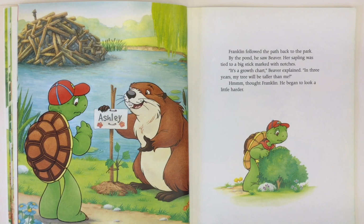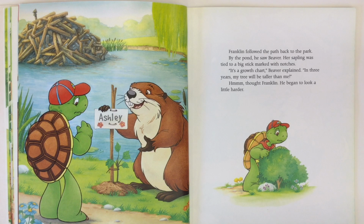He followed the path back to the park. By the pond he saw Beaver. Her sapling was tied to a big stick marked with notches. "It's a growth chart," Beaver explained. "In 3 years, my tree will be taller than me." Thought Franklin. He began to look a little harder.